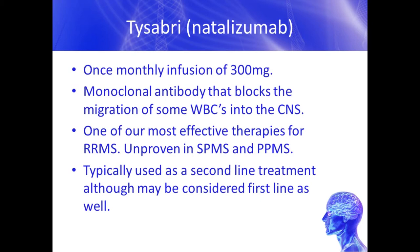Tysabri, natalizumab. This may be the IV treatment that most people are familiar with. It's a once monthly IV infusion of 300 milligrams.